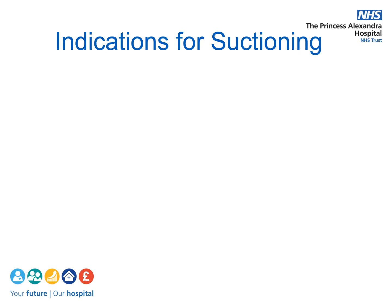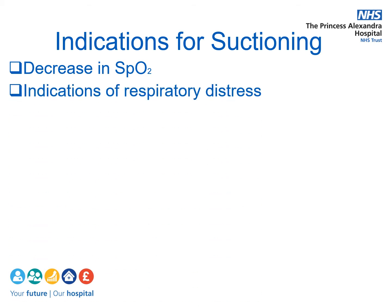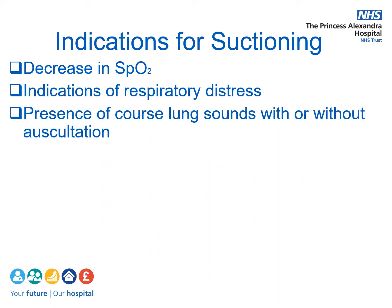So how do we know when somebody with a tracheostomy tube might need suctioning? Well, there might be a decrease in the oxygen saturations from the baseline. The person might be exhibiting signs of respiratory distress, so looking anxious, shallow breathing, increased work of breathing, and a raised respiratory rate. Of course, you might hear some coarse lung sounds with or without a stethoscope.